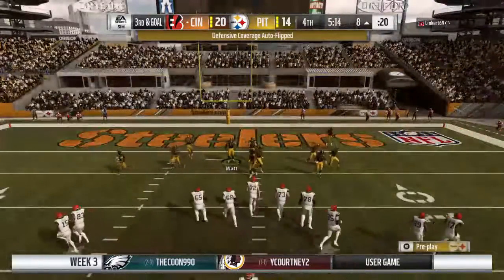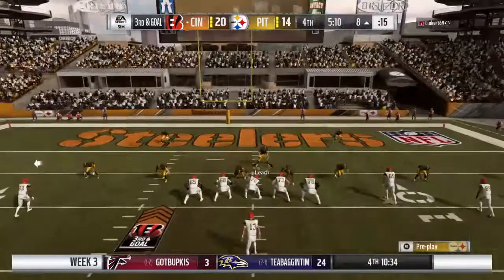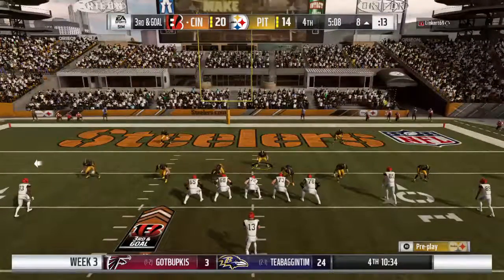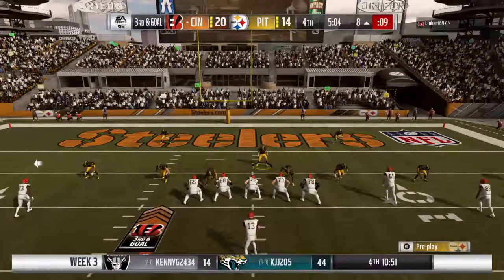They need to reverse the trend. The last 2 plays have gone backwards. Now it's 3rd and goal. All right, now, lucky 56. Lucky 56.